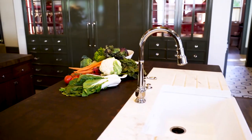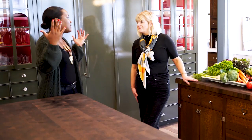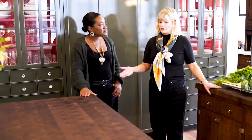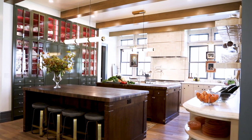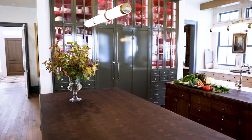Tell me about this, because so many people are putting quartz in their spaces. It's the big conversation, but you've gone a different direction. Yep, we have marble on all the perimeter countertops, and then we have these two butcher block countertops. We did that just for interest. We liked the idea of having multiple finishes in here. The butcher block has been really great. It brings an obvious warmth to the space and the aged feel we wanted. It feels like something from a different time period, and something unpredictable.